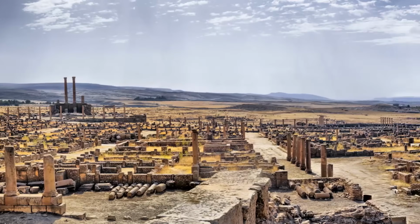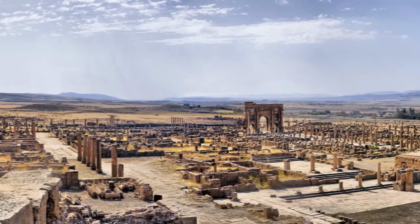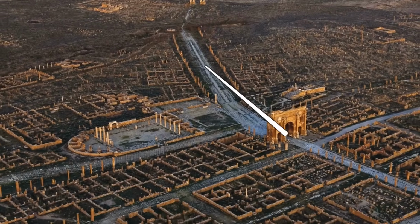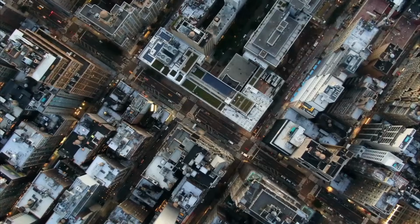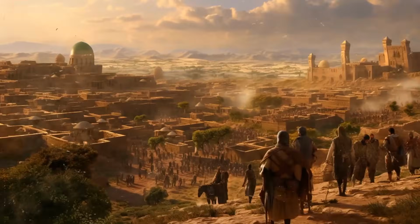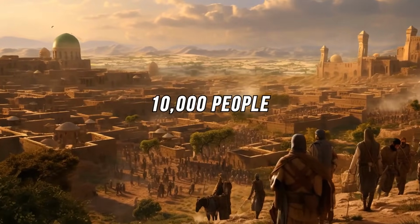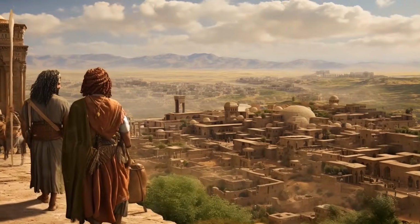The site covers a surface as large as 10 polo fields. The ruins reveal the full mastery of Roman city planning. All the streets meet at a right angle in what is known as an orthogonal grid. You can find the same layout in modern cities such as New York. Historians estimate that during its heyday, 10,000 people called Timgad home. Different nationalities lived here, from Romans to people of African descent.